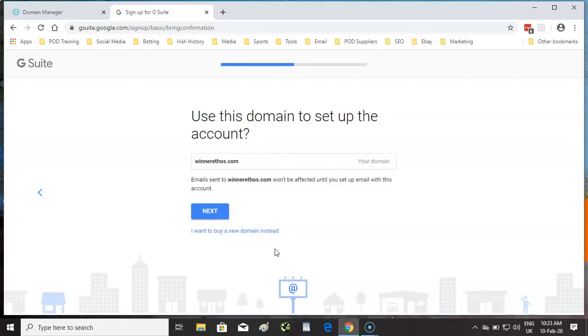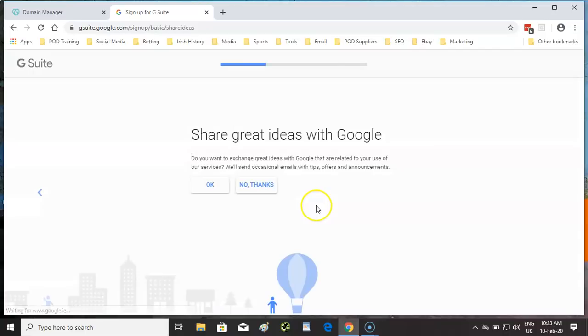Email sent to Winner Ethos won't be affected until you set up email with this account. What it's saying here is that you could have your email registered with some other account, could be GoDaddy, it could be some other email service, and by registering your domain it won't affect those emails today or just yet. But we will be saying G Suite is our email a little bit later. Winner Ethos, yes, okay. No thanks.